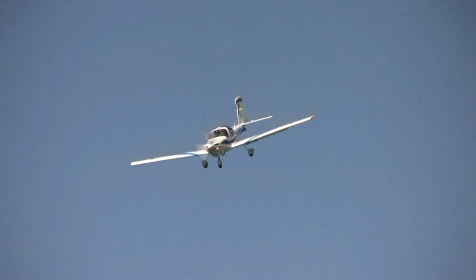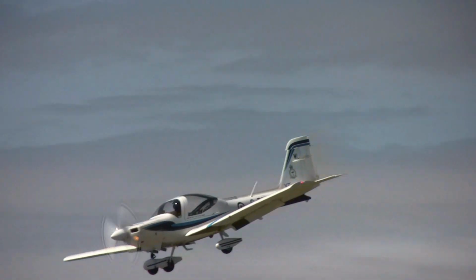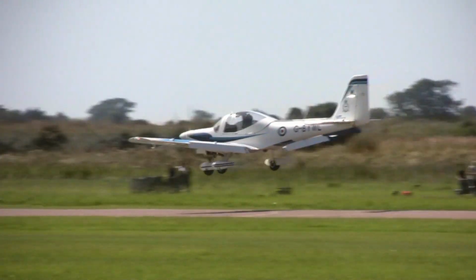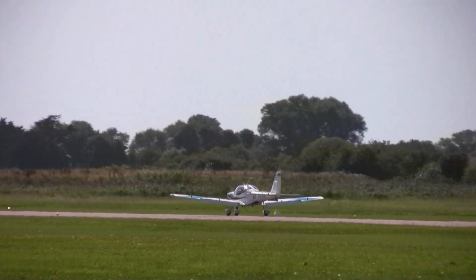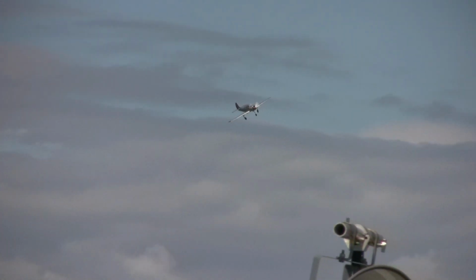Nice steep approach. Remember we mentioned side slipping. There's a side slip for you. Ailerons and rudder crossed, high rate of descent, swing the aeroplane straight near the ground. You don't want to land with the side slip on. So deliberately leaving it towards the end of the runway so he can vacate the runway as quickly as possible for an aircraft that will fly later on this afternoon.